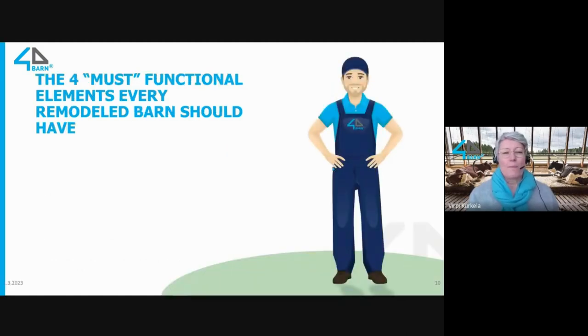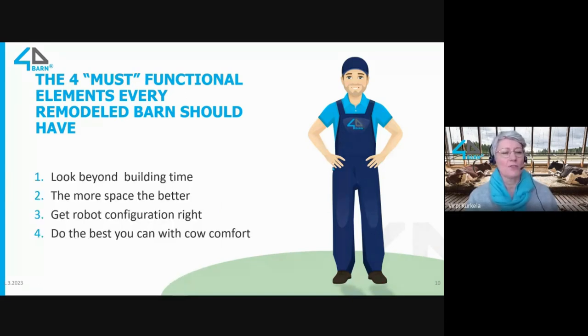These are the four must-have functional elements every remodeled barn should have. And they are: don't get stuck on the building time. So look beyond that. Like I said in the previous slide, you need the space. That's something you cannot be without. The more space, the better, you could say.